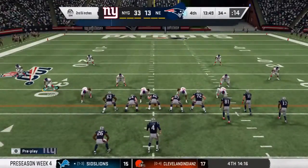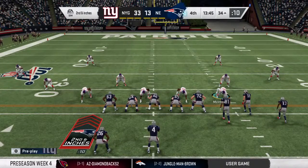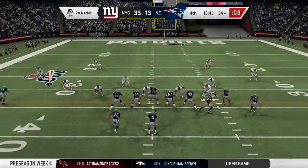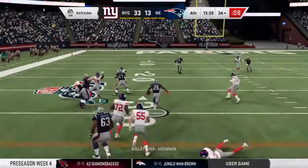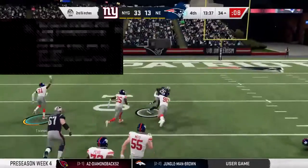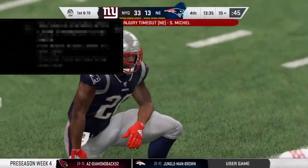Everyone's got to be able to catch the football. Doesn't matter what position you play, but if you're on offense, be aware a ball may come your way. Stidham going back to the air. Oh, it's a screen pass. That's complete. And he's taken down, but not before reaching the 10-yard line.